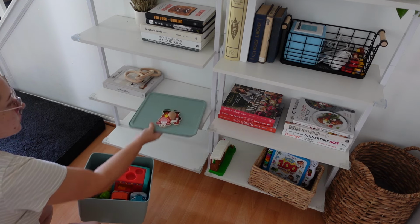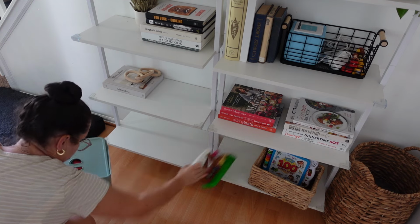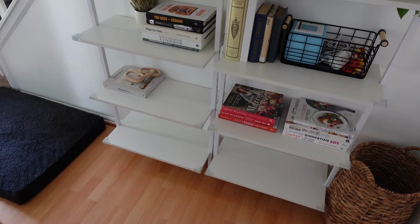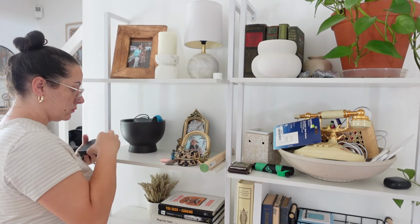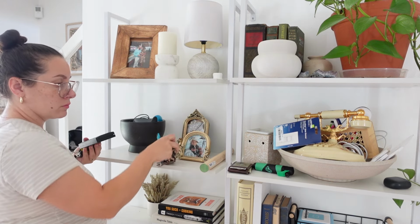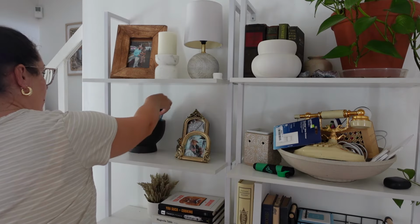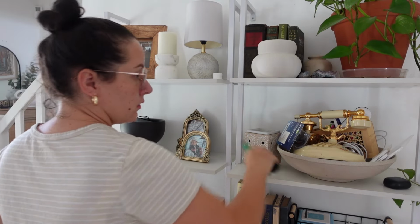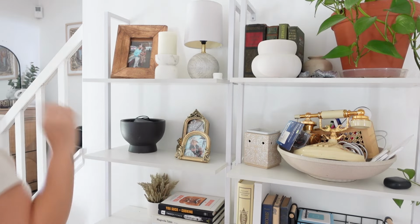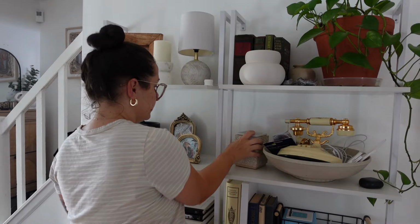Let me know if you have any ideas for these two shelves, because I don't know how to keep anything on here anymore. Everything looks a little out of place. Aside from all this stuff up here, it's become a dumping ground, that's for sure. And then I end up just moving stuff all the way to the top that he can't get, like that bowl and the phone in the bowl.